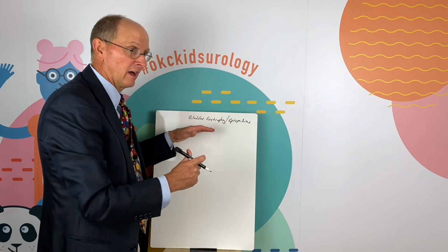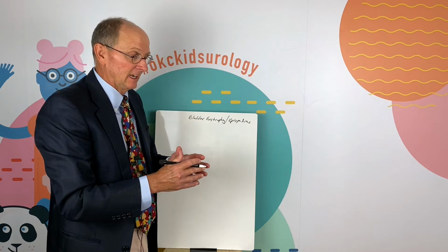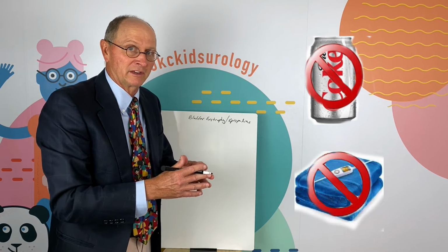So, obviously the bladder exstrophy is a birth defect. And again, there is no known cause. Moms didn't do anything, dads didn't do anything. You didn't sleep under an electric blanket or drink Diet Coke that caused this to happen. It's just a rare event.